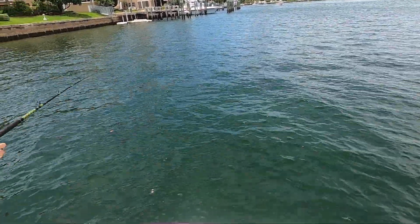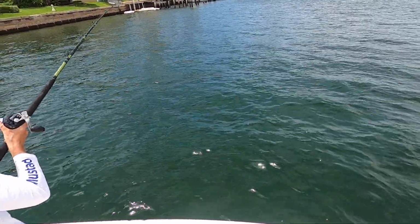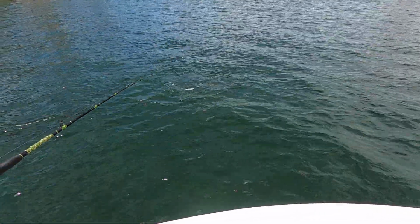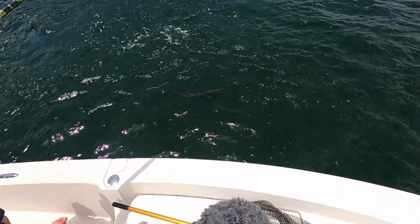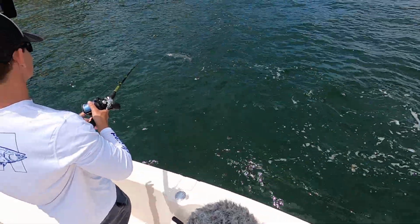Oh yeah, we do. Okay, I want you to see the size of this Cuda compared to the bait we put out. Dude, they can do some damage, can't they? Yeah. That blue runner was huge. Yeah, the blue runner was half the size of the Cuda. Uh-huh. This Cuda's about the same size as the one I caught on the little spinner. Yep. Well, there's our second dinner. There you go.